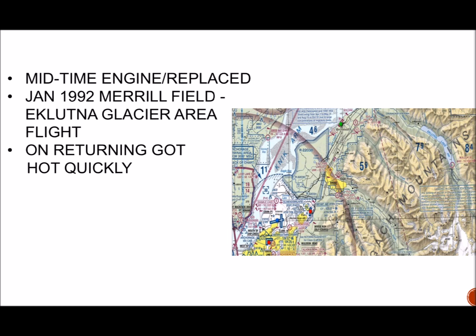So this was just an afternoon flight in daylight hours. The days are short in January in Alaska, but it was a good day, some cloudiness, but no weather issues to think of, and it wasn't extremely cold or anything either. So basically on the trip up towards the glacier, I climbed up to about 4,500 feet, and the temperature in the aircraft engine was showing about 180 degrees Fahrenheit.